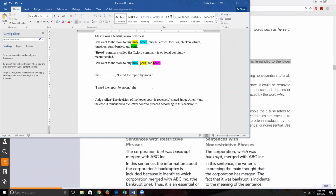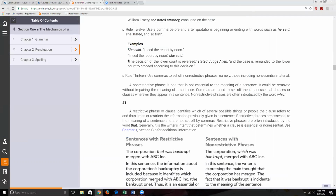Judge Allen stated, comma, space. We'll talk about this comma in a bit. Right, so we could have done it like this, or we could put it at the end, since we're closing it with a period. And you could say either Judge Allen stated, or we could say stated Judge Allen. Either one is fine. But what we did is we put it in the middle, which is also okay.